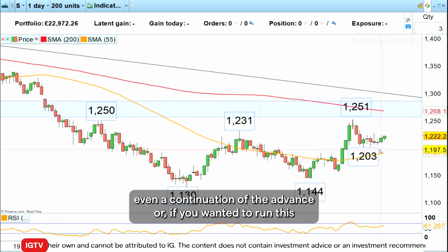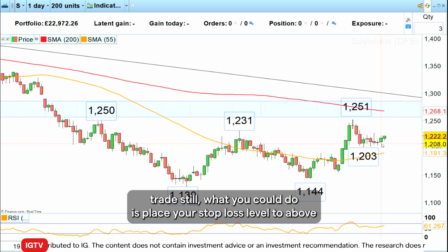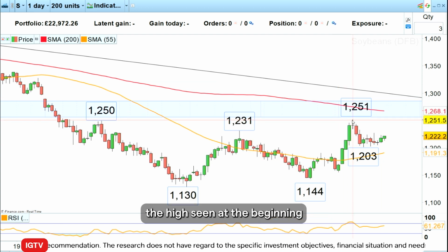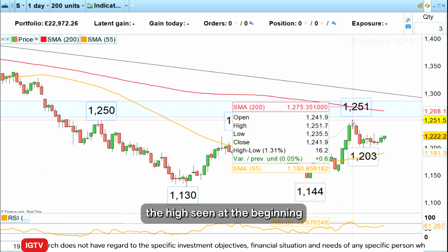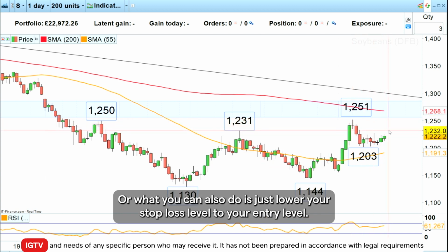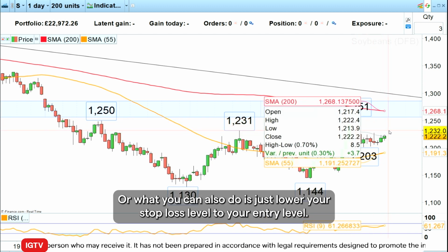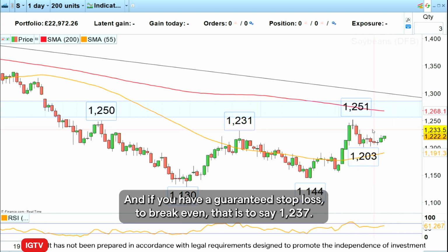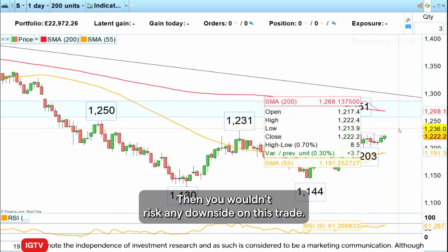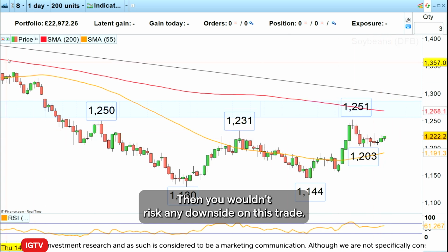Or if you wanted to run this trade still, what you could do is lower your stop loss level to above the high seen at the beginning of May at 1,252, for example. Or what you could also do is just lower your stop loss level to your entry level. And if you have a guaranteed stop loss at break even, that is to say at 1,237, then you wouldn't risk any downside on this trade.